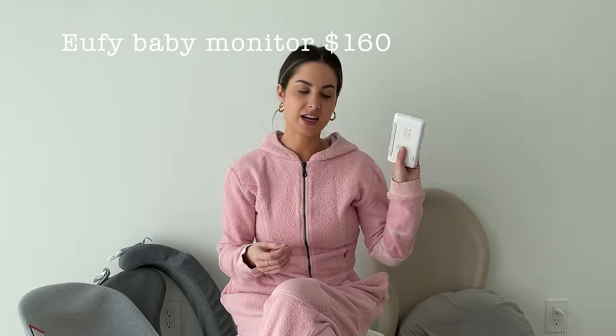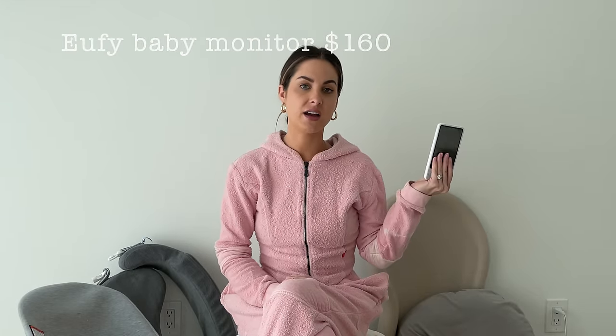Next up is along the same lines as the white noise machine: baby monitors. I was kindly gifted the Miku baby monitor when I added it to my registry. I had read that it was the Rolls Royce of baby monitors and it was beautiful and sleek and the marketing gets you. I will say it's truly amazing that they can monitor your baby's breathing, and it does bring you a calmness and reassurance that your baby is breathing and is okay.